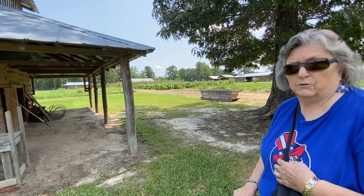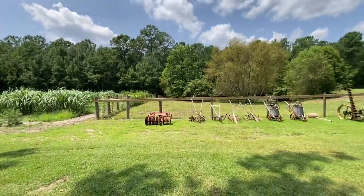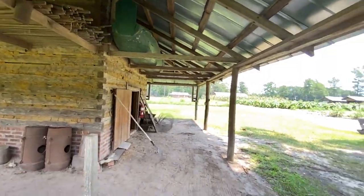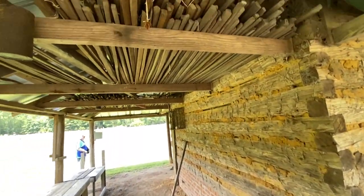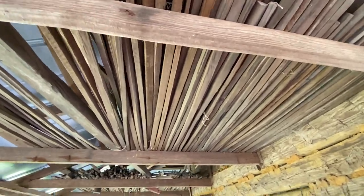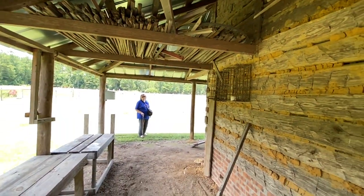Mm-hmm. Because you can't copy that. Yep. So just in case you do not know, those are tobacco sticks. You've heard about that in the past. That is what they are. That is how they look. My grandma had a lot of them in her pack house. And I don't know what happened to them.